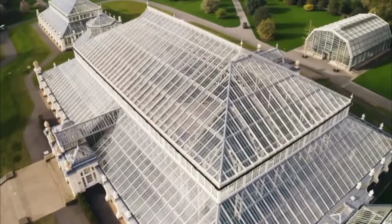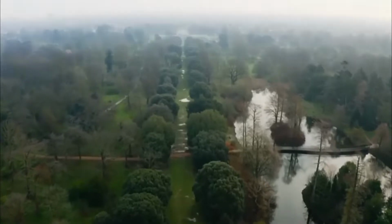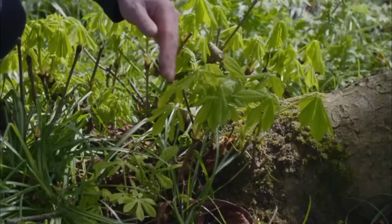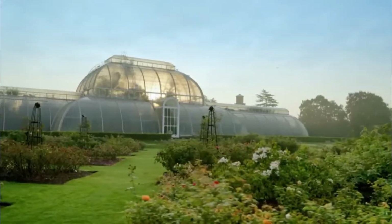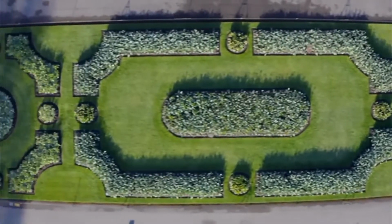From the historic glass houses... Wow, what a nice view. ...to the ever-changing walks and vistas. This is this tree's children. We've been given special access to capture a year in the life of this unique place.